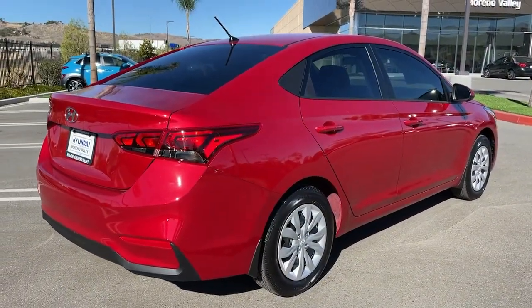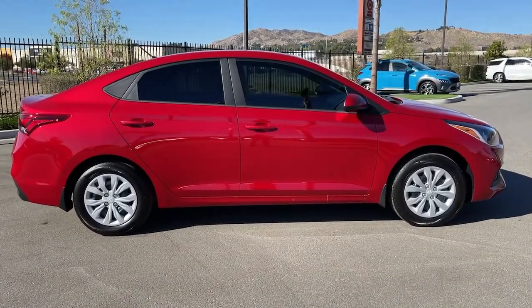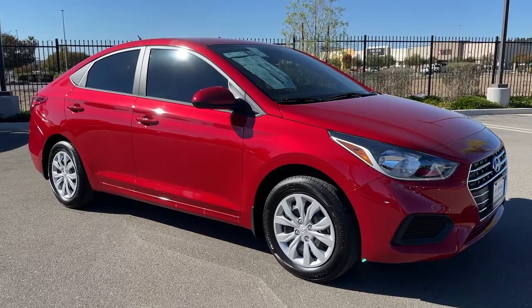These are just some of the great options this vehicle comes with: electronic stability control, trip computer, bucket seats, power windows, power steering. You don't have to blow your budget to get the features you want. This Accent is waiting for you.